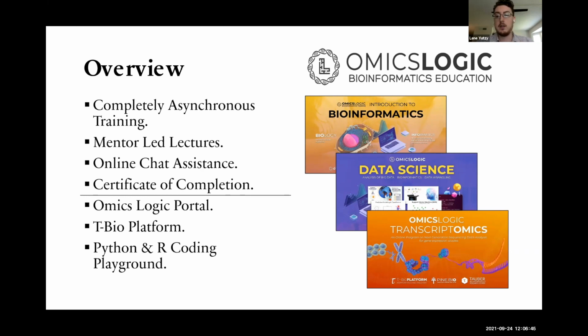So I didn't know what I was doing, but luckily the OmicsLogic platform provides a coding playground for you. So you don't have to do any of the setup. You can just practice the coding steps yourself within their coding playground. So it makes it a lot easier for you to understand these processes.